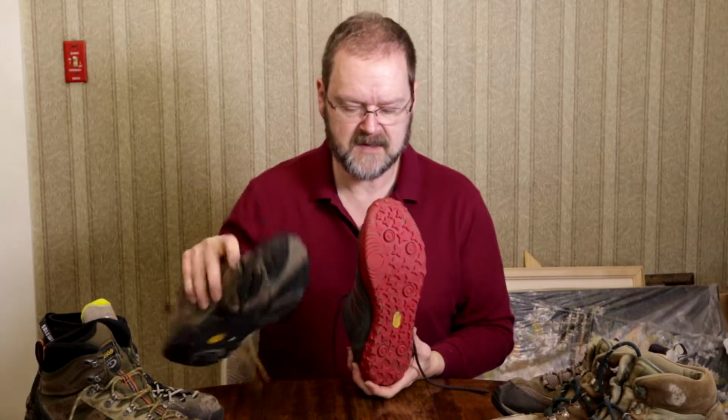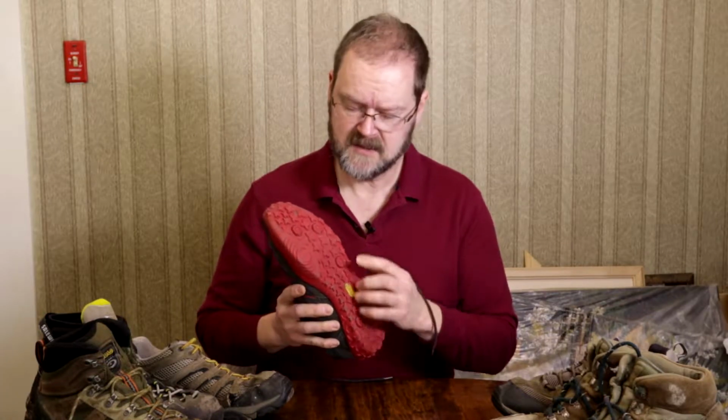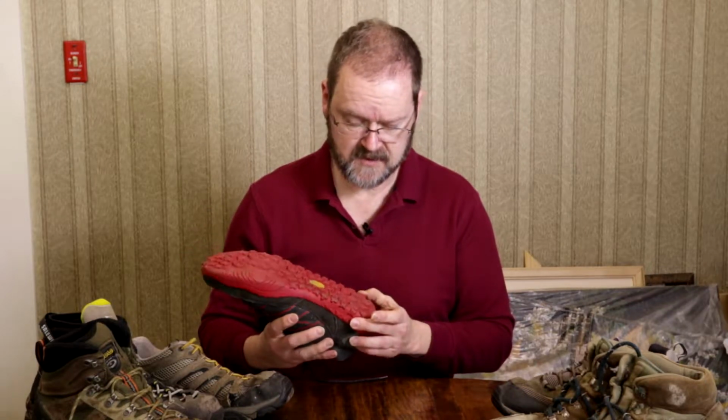And in retrospect, I rarely wear this shoe. I found that it wears very quickly. But this pattern on it is very good for loose material. If you're hiking through pine needles or on a sandy beach, this is pretty reasonable. I wouldn't wear this on a trail. My experience was after just a couple of uses, the lug started to wear.